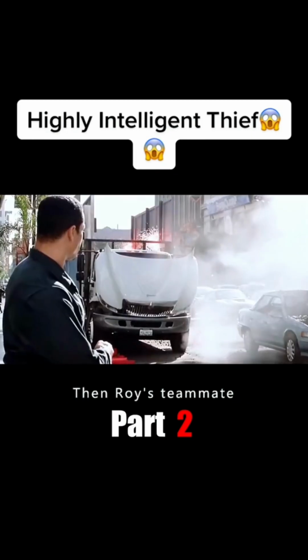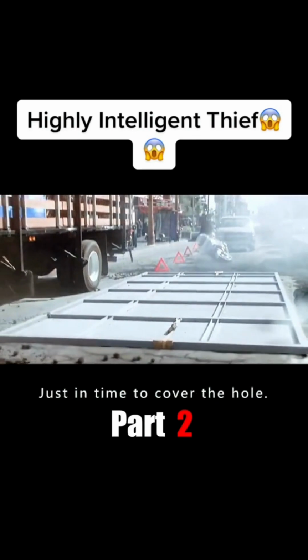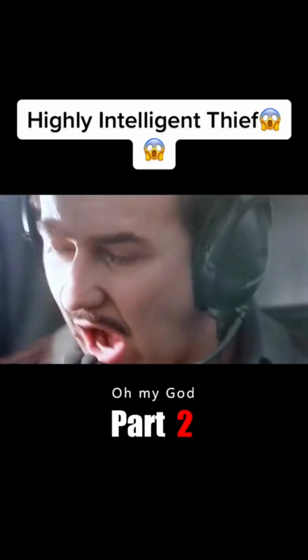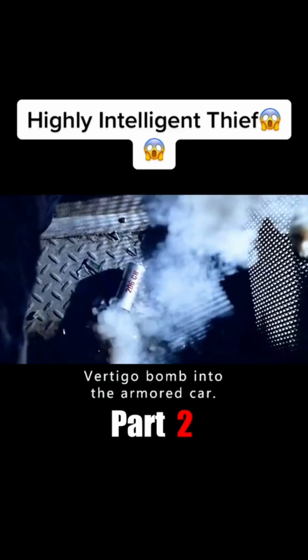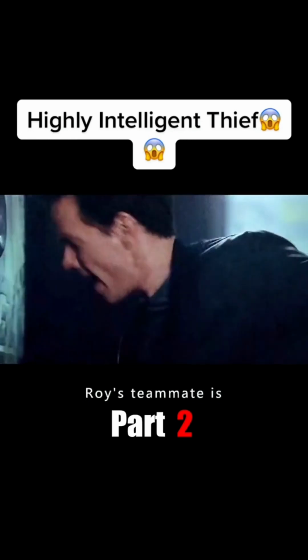Then Roy's teammate detonated a mini-bomb on a billboard. The billboard fell with a click, just in time to cover the hole. At this point, sitting in the helicopter, Tom was confused. "Oh my god, where's vehicle 128?" That's when Roy shot a vertigo bomb into the armored car. The driver fainted instantly. The next thing I know, Roy's teammate is prying open the door.